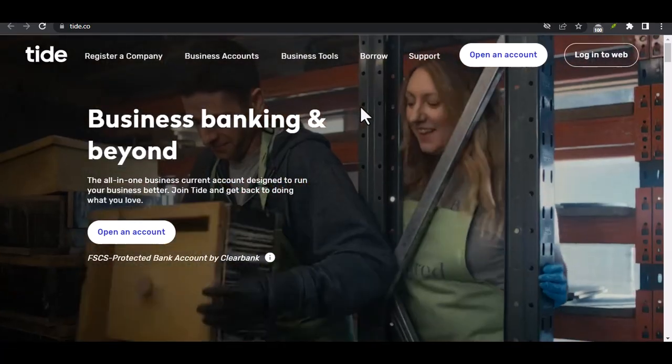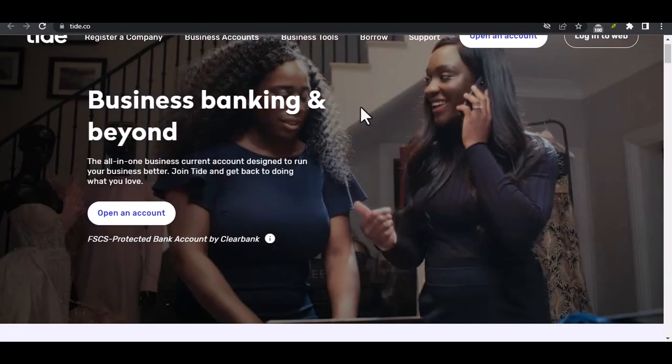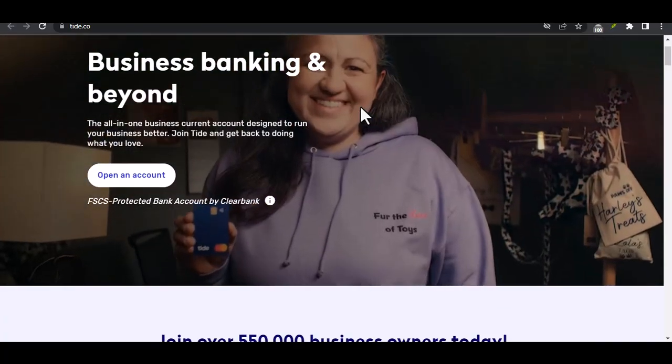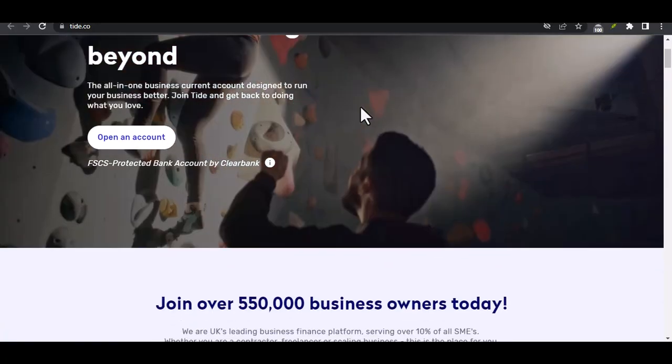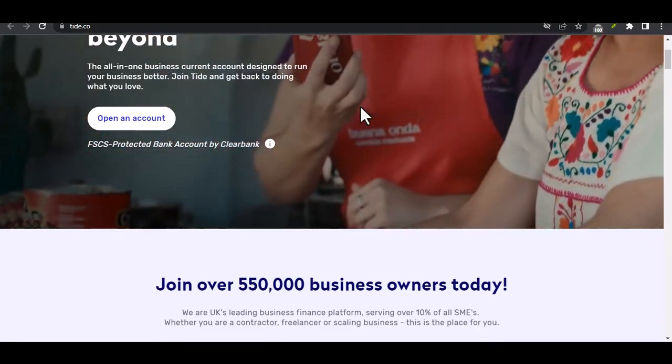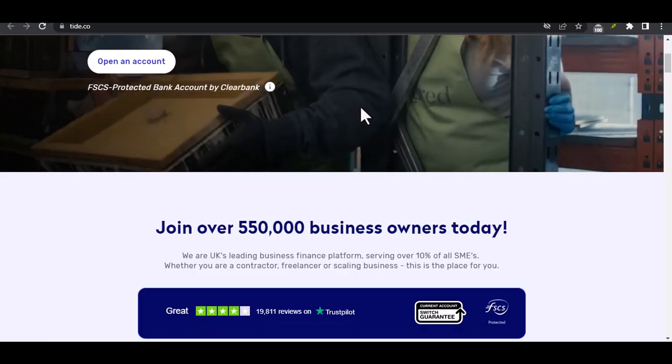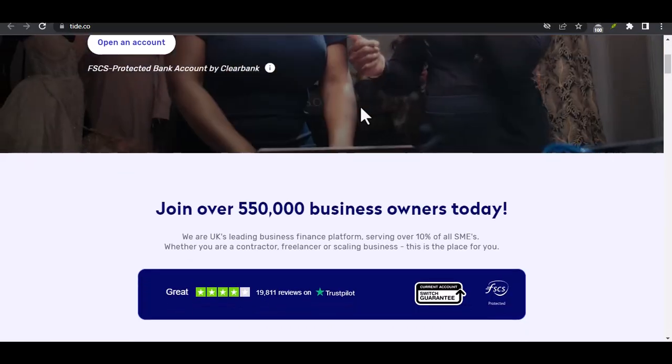Imagine you're on a business trip to Europe. You've just finished a successful meeting and need to access your funds. You head to the nearest ATM, only to find that it's not accepting your Tide card. Have you ever wondered if Tide Bank accepts euros? If so, you're not alone.